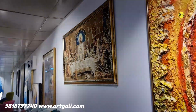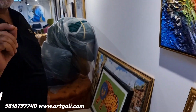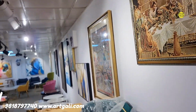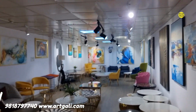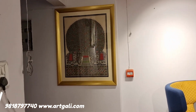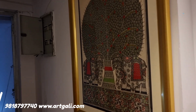People can go to www.artgali.com for more details, and the artworks are very reasonably priced, starting from about 5,000 rupees. They're all handmade, original, classic art. Because I've seen in some galleries, it's just young budding amateur artists who are doing it. But these are all seasoned artists who have been painting for the past 20, 25, 30 years. So you have Madhubani, you have Pattachitra, you have Gond.